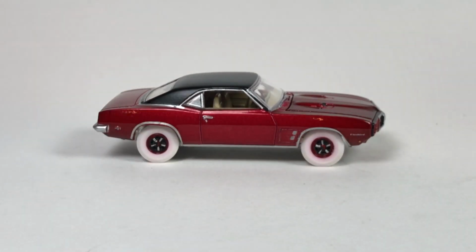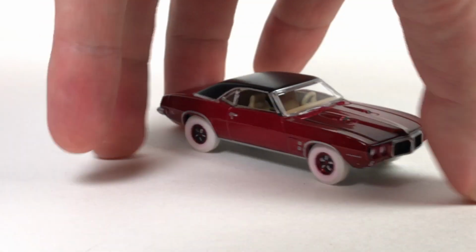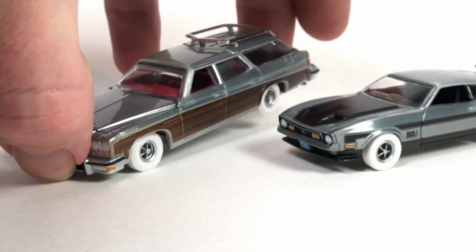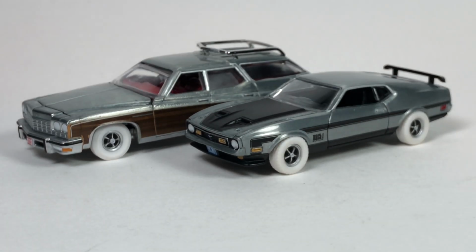That is the final for 2018 Premium Release 4 from Auto World. A fantastic series. I'm glad to finally check it off the list. And just a solid series. Really cool to have two Ultra Reds from the same series as well. So that's kind of a neat thing too.